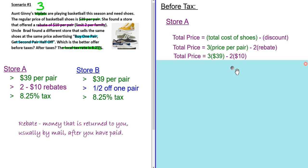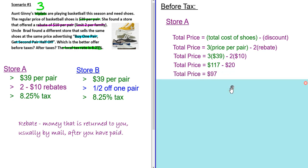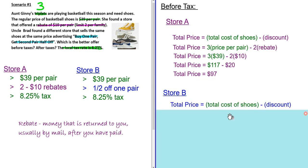I see that my total price can be calculated by multiplying 3 times 39 and then subtracting 2 times our $10 rebate. When I do the calculations, I see that I'm going to be spending $117 for the entire shoes minus the $20 rebate. Now remember, when I'm actually in the store, I'm paying $117, and then about 4 to 6 weeks later, I'll get a check in the mail for $20, so I'll have paid a total of $97 for the shoes. For Store B, to calculate the total price is very similar.